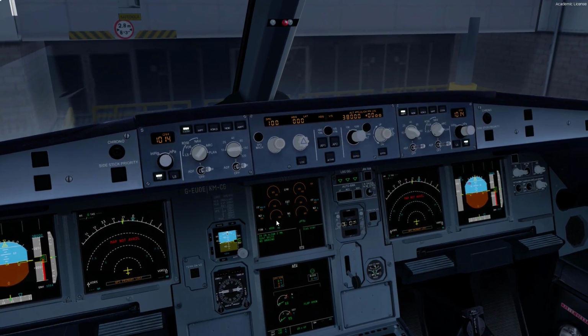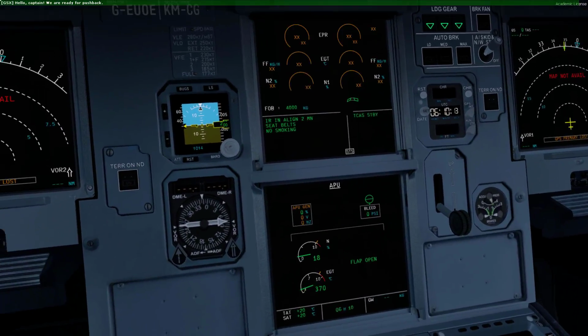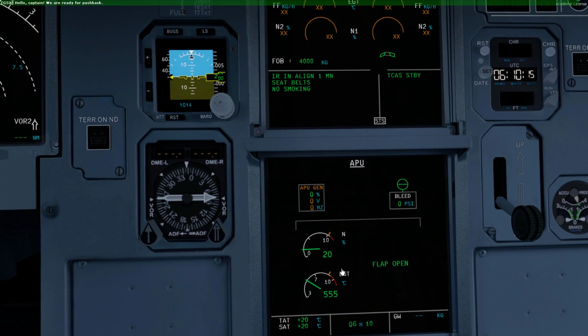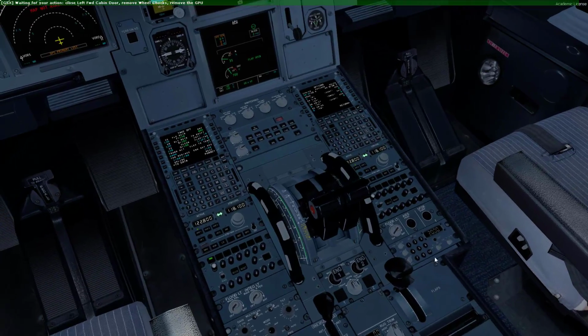So I can see the N1, or just the N. There's no N1 or N2, it's just the N speed. It's coming up. Set the parking brake, like so. I can come to auto.